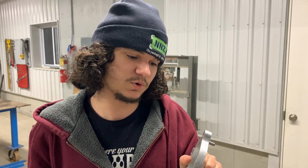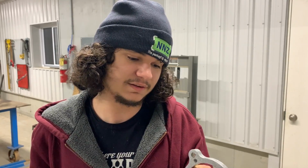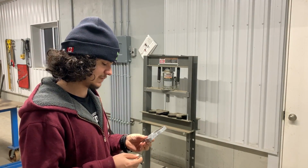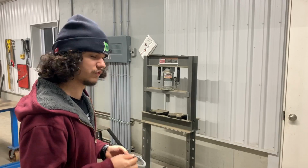And then tomorrow it's gonna get brought away. It's gonna get milled, hopefully. And then we can put the starter back on. And then I got a few other parts to install also. Don't know if that's this video though. Our Harbor Freight press is what we are going to be using. So let's move over there.